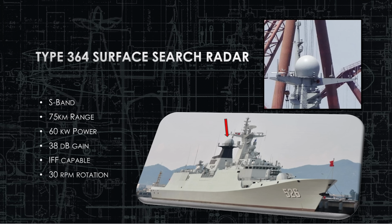All right, surface search radar, that's that big bowl on top. It's an S-band radar, 75 kilometer range, 60 kilowatt power with a 38 dB gain. This also does IFF, identify friend or foe. They've integrated that into this radar, which is interesting. A lot of times the IFF is its own system, but nope, they put it on this radar too. And it rotates at 30 rotations per minute.